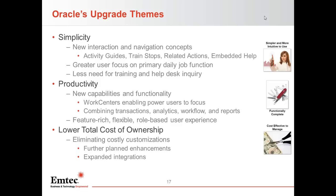Additionally, with productivity, we have things like work centers, which combine transactions and analytics all into a single place. So a user can go in and have access to all the data they need related to that work center. So from an HCM perspective, the two big work centers that were delivered from a 9.2 perspective were e-performance and time and labor. And then, of course, the lower cost of ownership. So eliminating customizations, allowing more configurable options as part of the system, and we'll see that as we go through the module-specific depth as well. There are a lot more templates and a lot of additional configuration that you can use to eliminate some of those customizations and really make the system meet your needs.